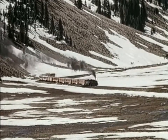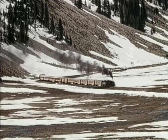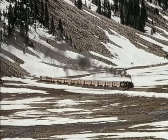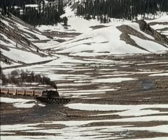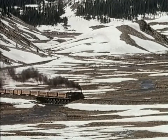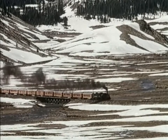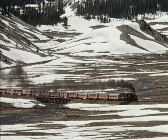The portion of the line between Antonito and Chama is well known today, for the Cumbres and Toltec thrills rail fans and many others each year as it makes its daily runs during the late spring through early fall. The railroad had to erect a bridge in the middle of the valley to cross the Los Pinos River. The tracks are almost level at this point, but soon the train will round a curve at the end of the valley and start its climb to the summit of Cumbres.